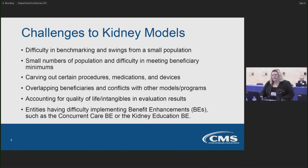We do have issues with overlapping beneficiaries with other models. And we think that once you have a late stage kidney disease diagnosis, you're better suited for the kidney model. And there was a little bit of research to support that with the CEC model evaluation results. Another thing we have trouble with is accounting for quality of life and intangibles. For example, what's the price of someone getting to continue to work while they're on dialysis because they're dialyzing at home or at night? And what are those quality of life increases of staying off of dialysis in general? So it's hard to account for things like that in the model.